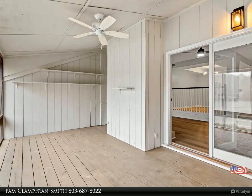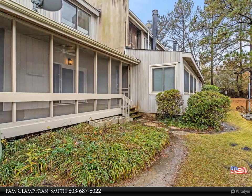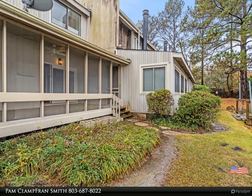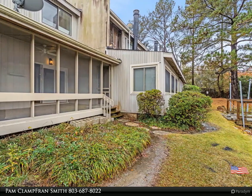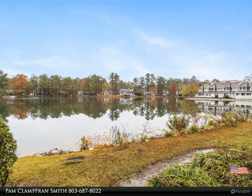Large screen porch area with view of the water. New insulation in the attic. Also has carport so you are out of the weather. A must-see. Won't last long, will make a great first-time home or Airbnb for a new owner.